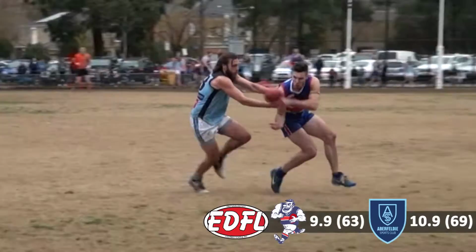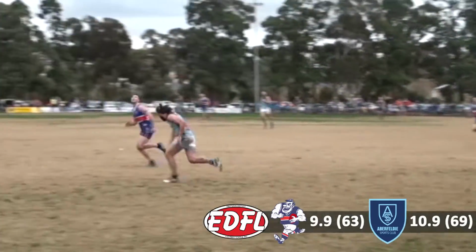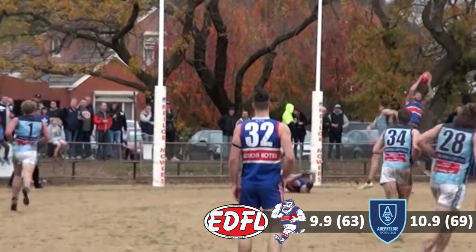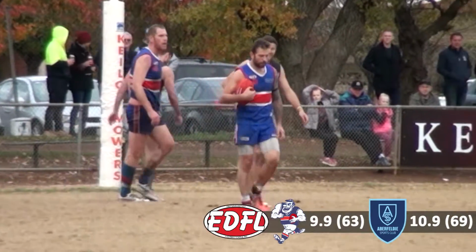With the flight of the ball, Gordis gives him a hand. McGuan's got the footy now right in front of us. He'll handball back to that man, Gordis. Will he have enough pace? Yes, he will. He's gone. Takes on his opponent. He kicks it across the top. Galea, for the first time today, has found some space inside 50.